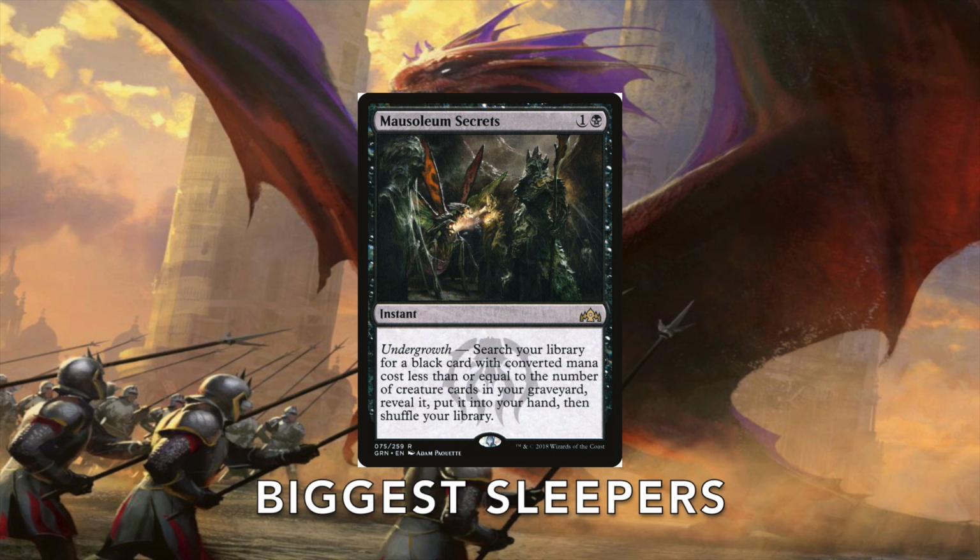Yeah, I mean, you just go at end step into the thing you need to either wipe the board or win the game, whatever, seems pretty good. Black decks do care a lot about their graveyards, so it seems very reasonable that you're going to have some number of creatures in there. Where it's really at home is going to be green, black, and Abzan, like thinking a Karador deck or something like that.